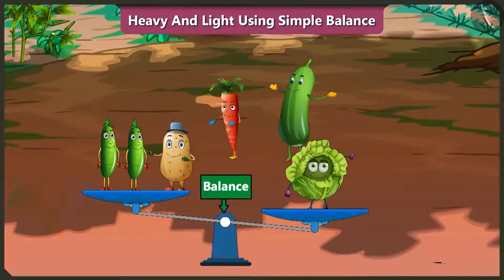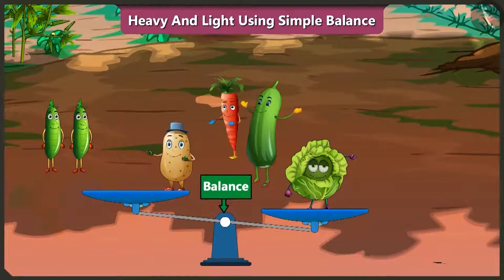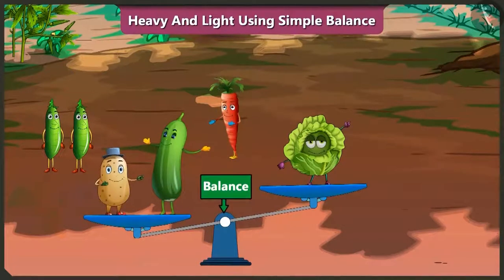What do you think, friends? Which all vegetables would be heavier than the cabbage? Hey, look at this. The bottle gourd is getting ready to climb the scale. The two peas got down and the bottle gourd climbed up the scale.